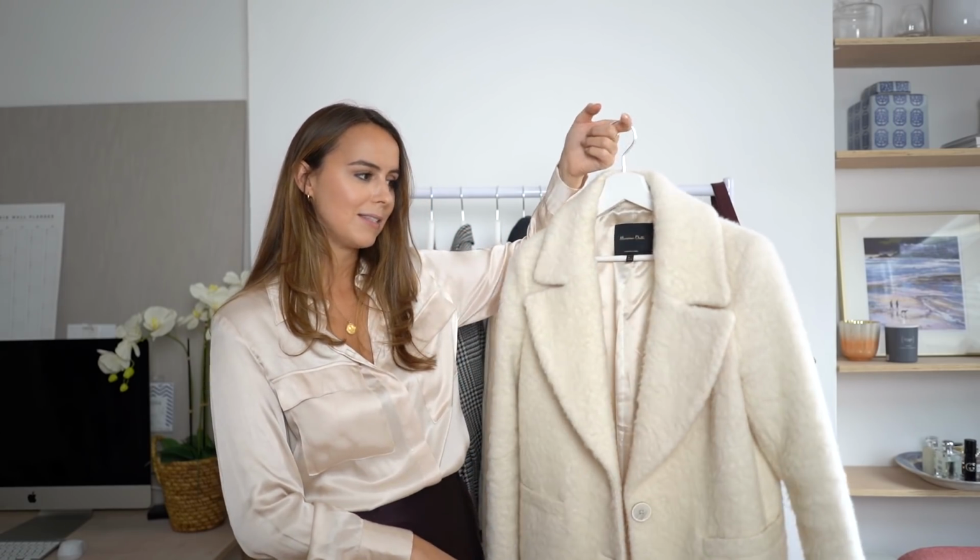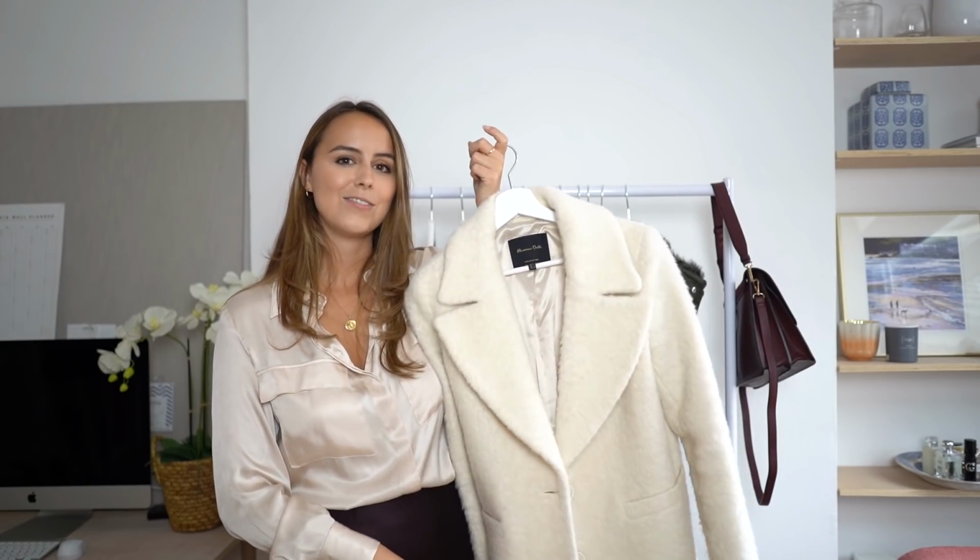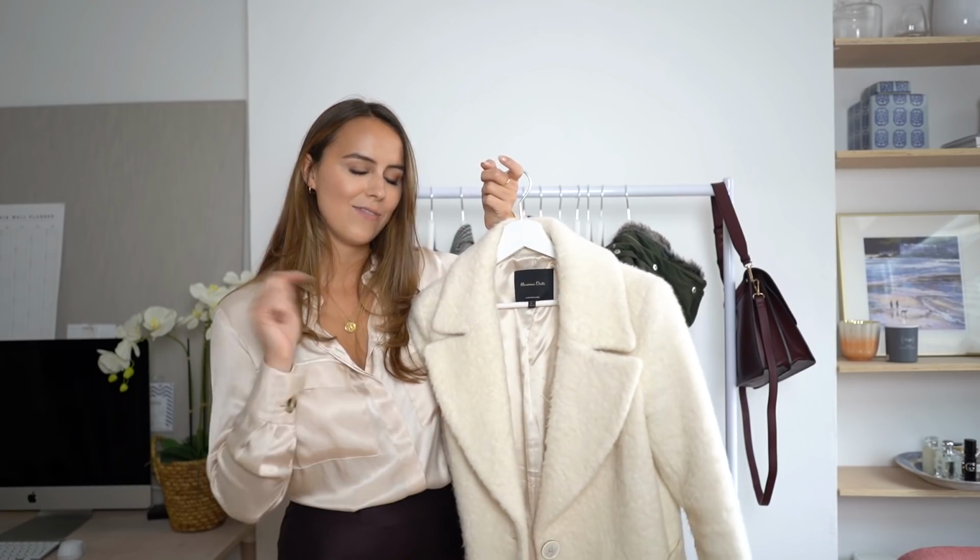Coats, shoes and bags are the one thing that I invest in, also jumpers slightly, but they're probably one of my most expensive items. So go for something that you really love and something that you think you're gonna wear year after year, and I'll link a few options for this one below.